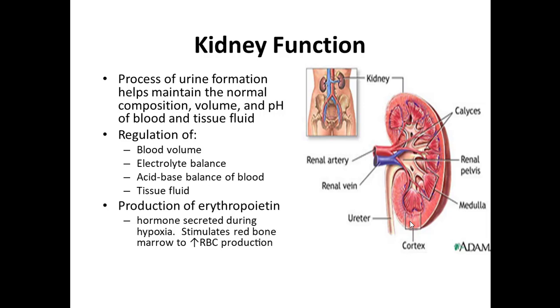But if the kidneys or the fluids are too alkaline, they're going to put more hydrogen ions in the blood and get rid of more bicarb ions to lower the pH so that the fluids are more acidic. Oh, what else?